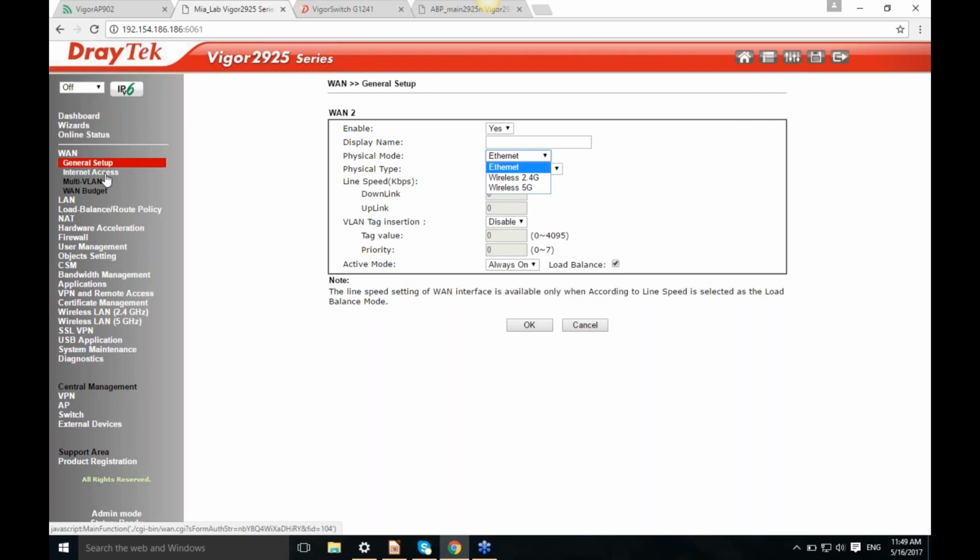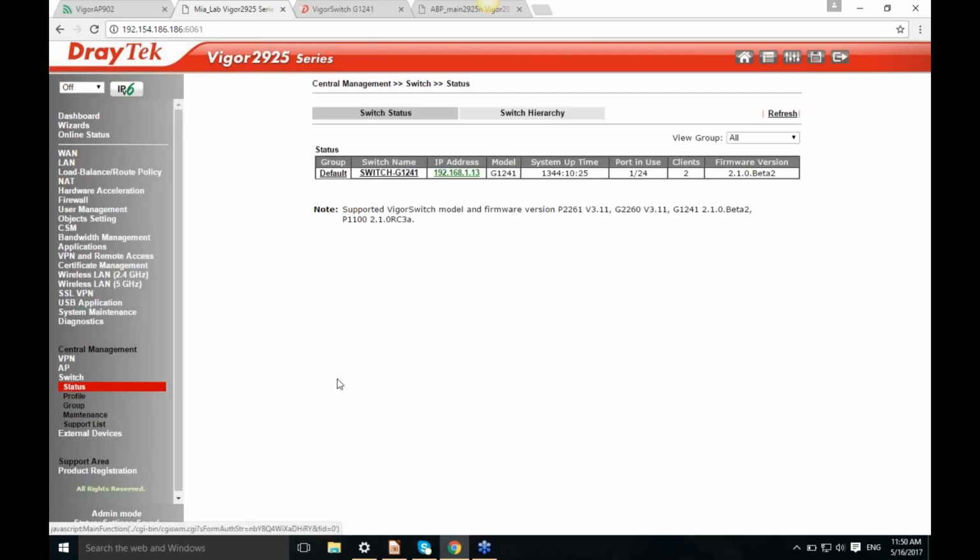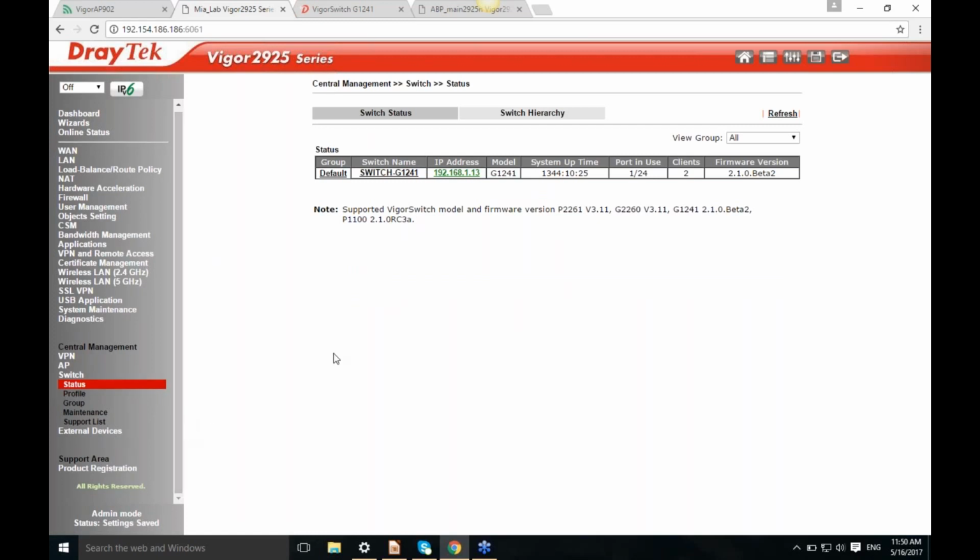That's all so far, Mia. Okay. Well, I told you about switch management, and that's something I want to quickly show. It's a very similar feature set to access point management that we saw. I have one switch connected, a DrayTek switch connected to the router right now.